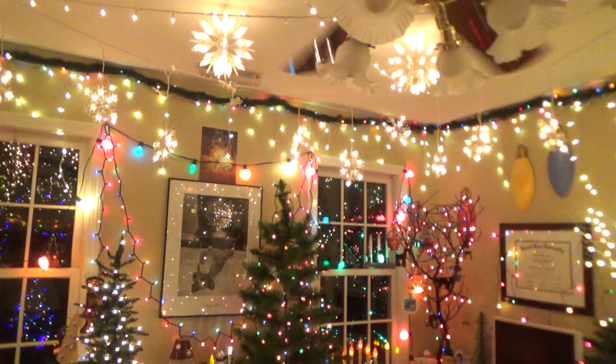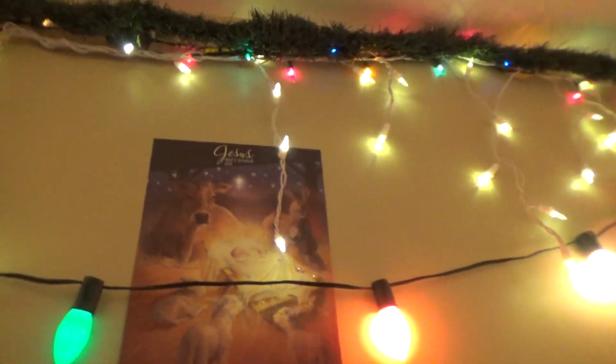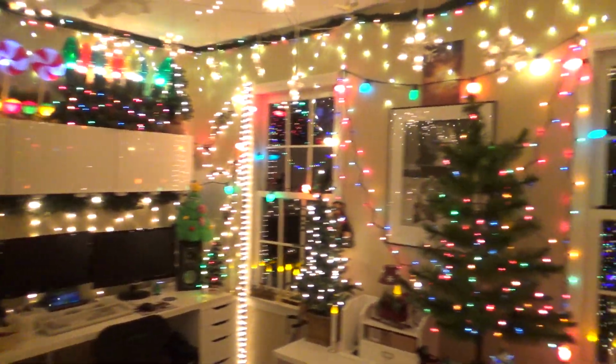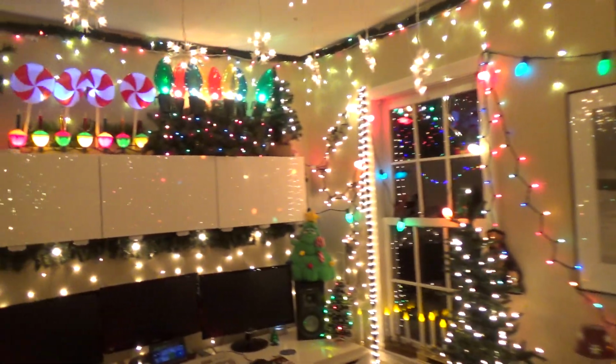Oh, I think that's about it. Oh, I also have an advent calendar up here. So I believe that is it. This is what the computer room looks like for Christmas 2019.